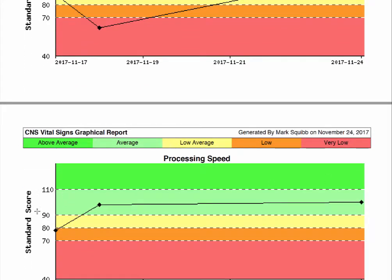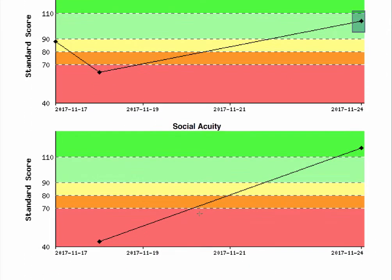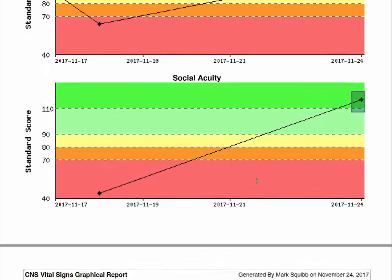Processing speed, basically reoxygenating that part of his brain caused it to bump up by the end of the 3rd day, and then that improvement held for the next week. Same pattern for executive function, probably neuroplastic adaptations that had occurred over the past several years were able to be switched off, resulting in a short-term dip, and finally a restoration of function. Social acuity basically started out very low and finished at very high.